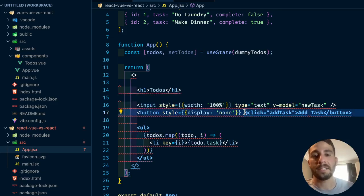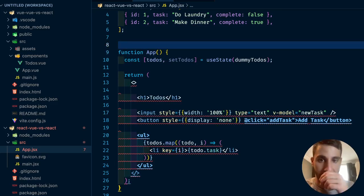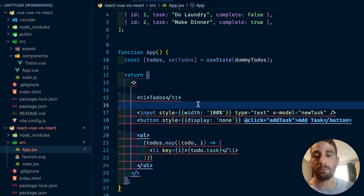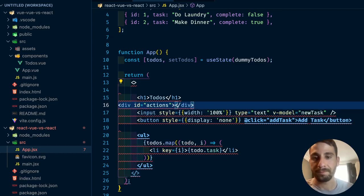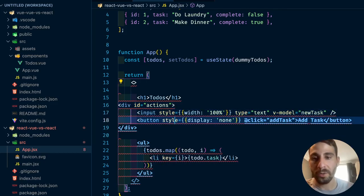There are going to be some differences between vanilla JavaScript, or I'm sorry, HTML and JSX. And one of them, for example, is you don't use class, you use className, because in JavaScript, class is a reserved keyword. So that's something you need to be mindful of. But what I'm going to do here is I'm just going to wrap everything in its own individual section. So we'll give it a div, and we'll call it actions. And let's wrap these values.